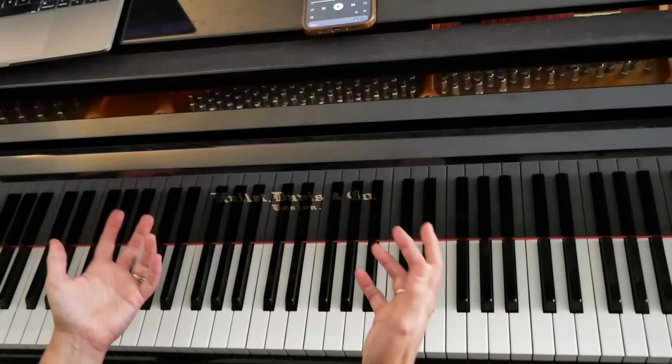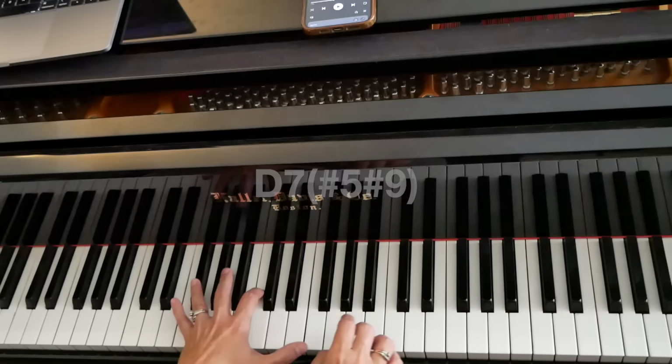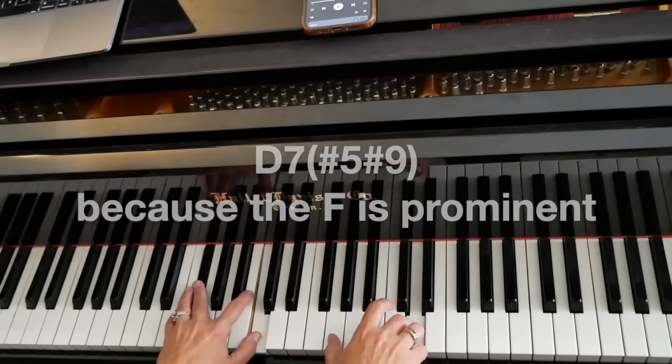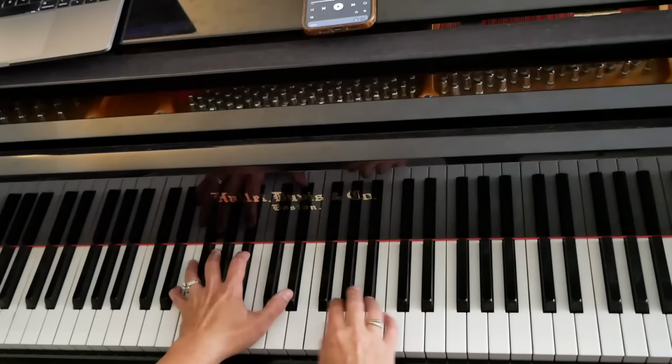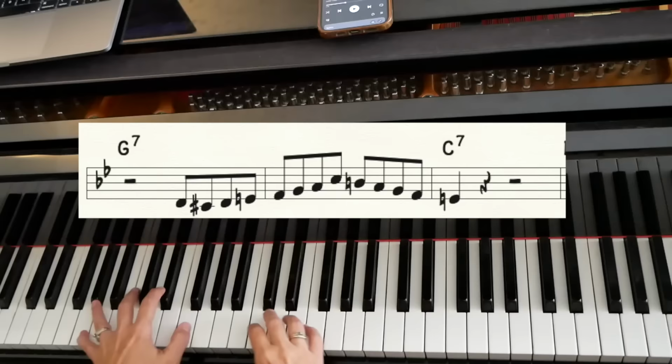Would it work over the D7 of the rhythm changes if we changed it to this? Not really, but if I voiced it with a sharp 9 in my left hand, that would work fine. It's a pretty cool one. I mean, it hits that sharp 9 and it hits the flat 9. I don't know, you could do it. Like, let's take that other one of John Coltrane's and see what we can do with it. It was that one. It started on the 5th of the G7.